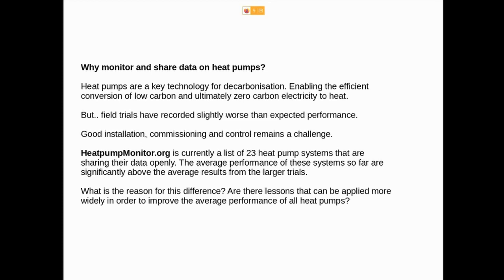But yeah, field trials. There have been a number of field trials over the last 10, 12 years. They've often recorded slightly worse than expected performance, and good installation matters.